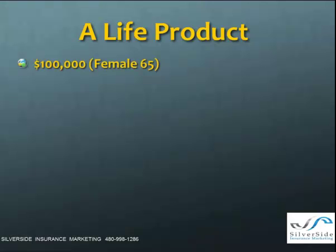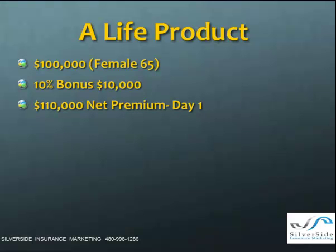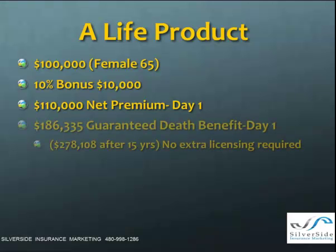But again, many different life products and strategies. So the concept is the most important thing to grasp. But in this situation, one of the products we use, she gets an instant 10% bonus from day one. So $110,000 net premium day one to buy life insurance. This really, take a look, guys. It almost doubles her money, tax-free overnight.